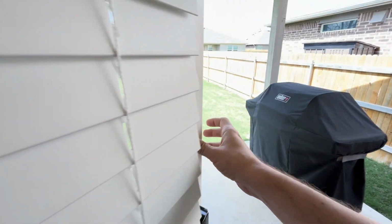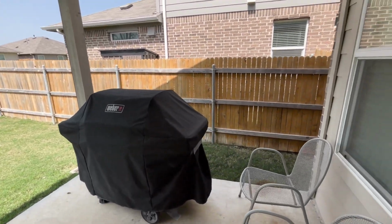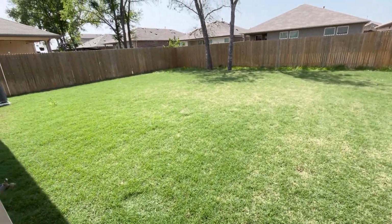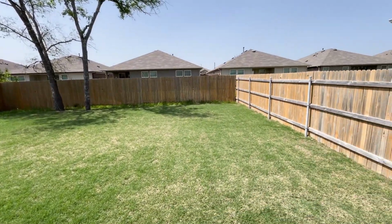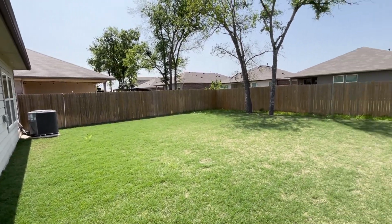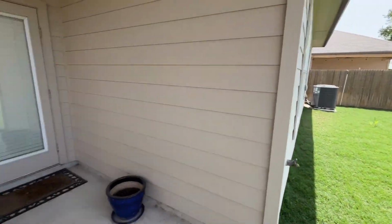Checking out the backyard. So a decently sized back patio. It is covered, which is important. Not the biggest though. You can definitely extend these things too. That's not crazy expensive. Really nice backyard. Very flat, good, nice big square. A little bit of trees, some shade coming in, but very private. Yeah, I like this backyard a lot.